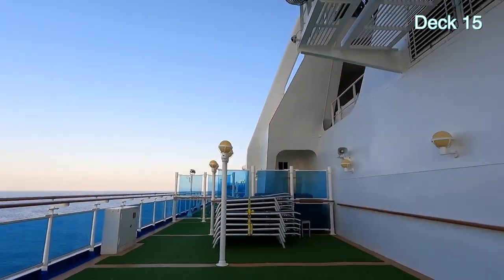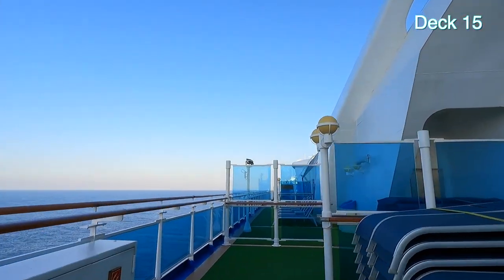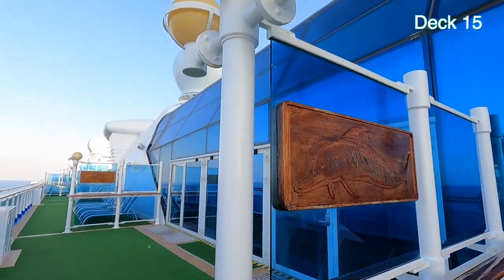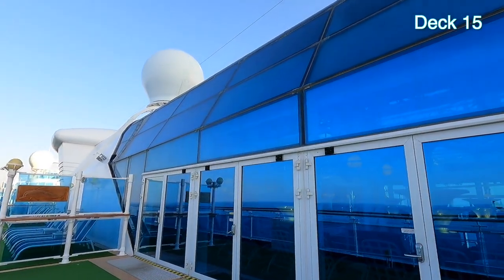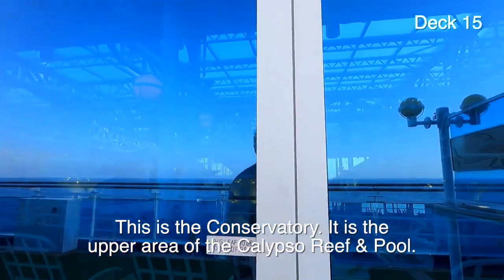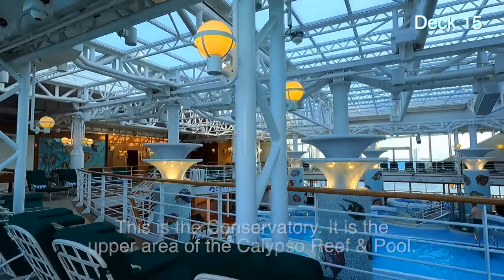So we're headed forward on the port side. On deck 15. When we were down on 14 and we went through the cupboard, I said the upper area was the conservatory, and this is it. So let's see. Ugh, doors are not easy to open.